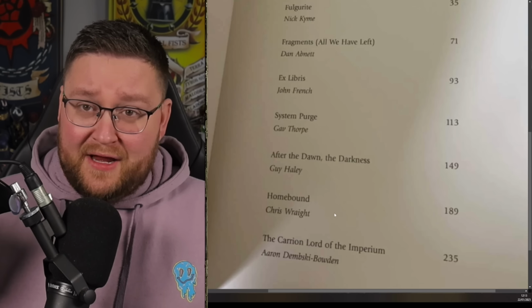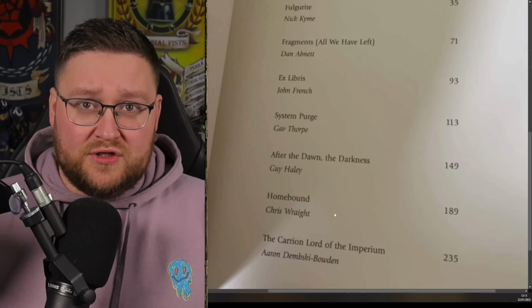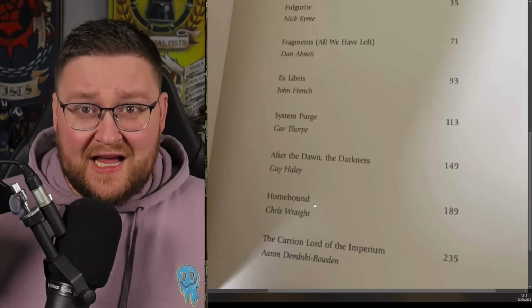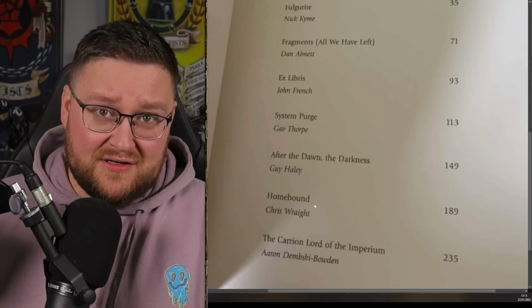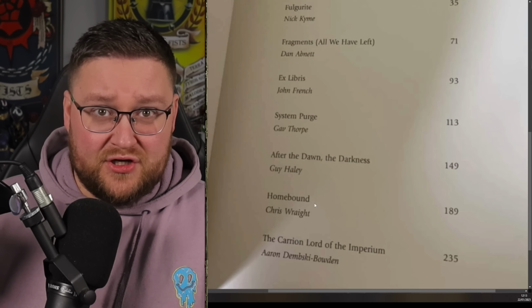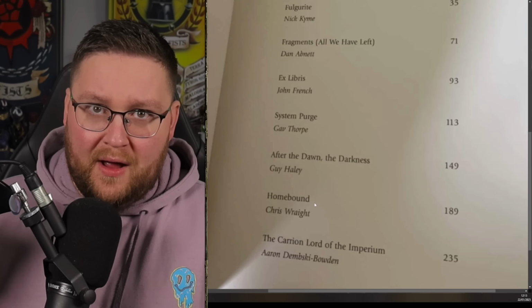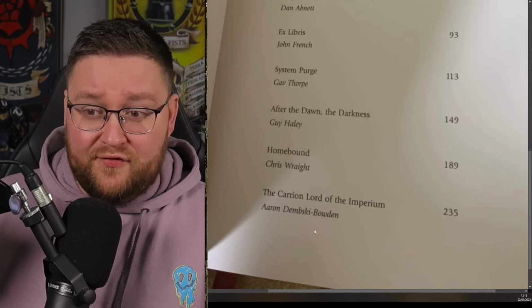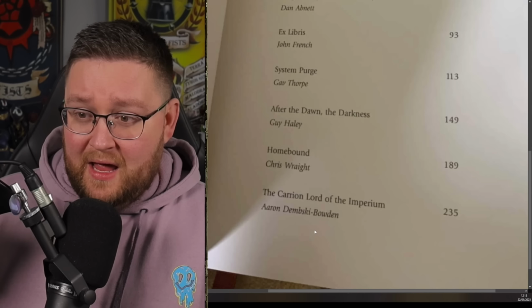Homebound by Chris Wraight. Chris Wraight has been known to write a lot of White Scars stuff. I would put this maybe towards the White Scars, but then again, it could be the Dark Angels as well. Dark Angels, the Lion going towards Caliban, and we all know what happened at the events of Caliban with the Lion.